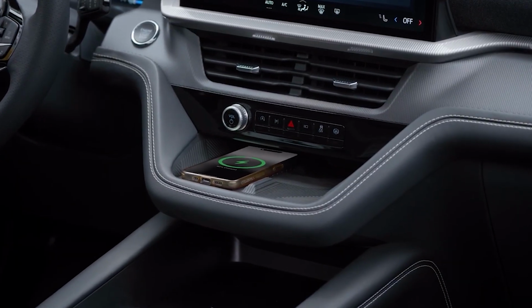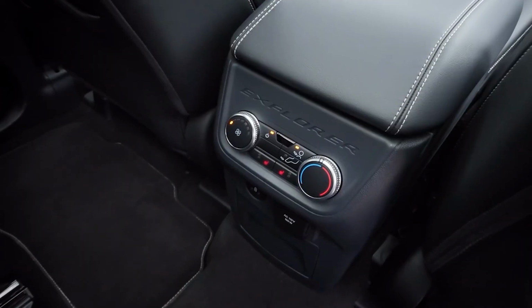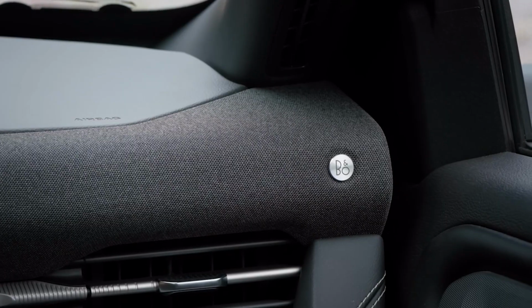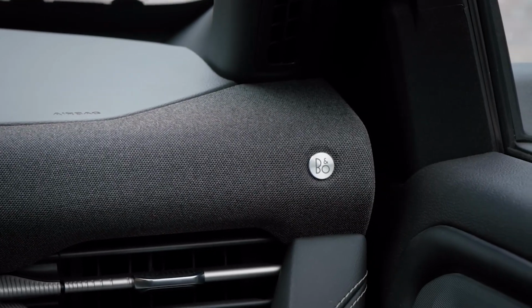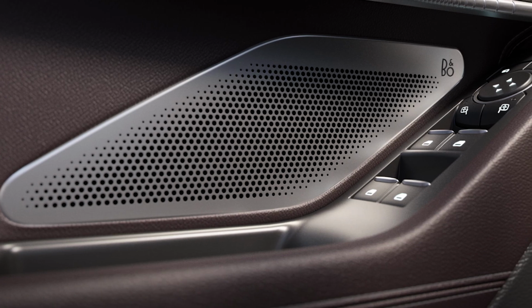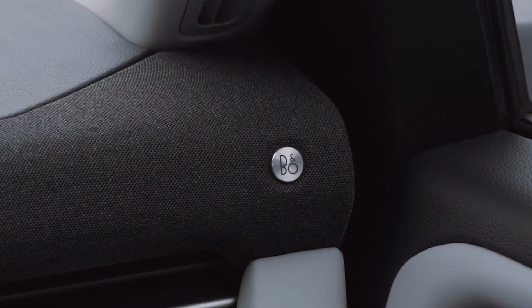Connectivity is comprehensive with 8 USB ports, including 2 dedicated to third-row passengers, and 3 12-volt power sockets strategically placed throughout the cabin. For audiophiles, most Explorer models come standard with a sophisticated 12-speaker Bang & Olufsen stereo system that delivers premium sound quality through a sleek soundbar-like element integrated into the dashboard design.